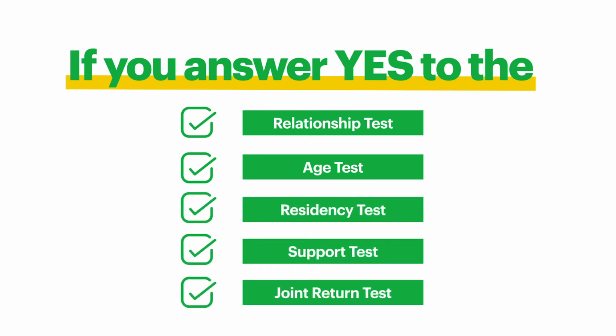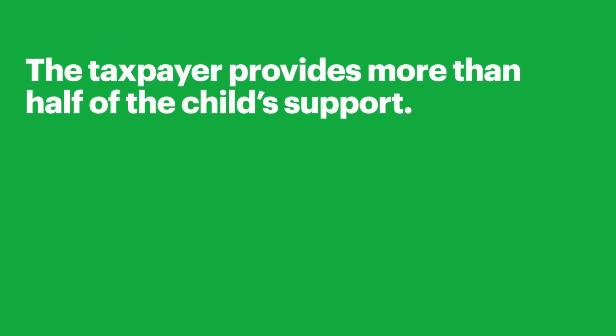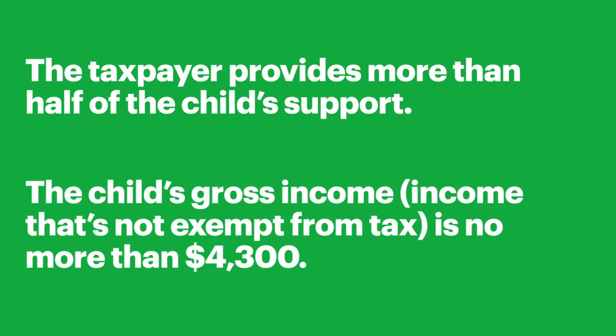Great! That might mean getting the credits for dependents and education tax benefits, such as the American Opportunity Credit. If the answer to some questions is no, a child over 18 may still be a dependent under a different rule, whether or not they attend college, if the taxpayer provides more than half of the child's support, the child's gross income that's not exempt from tax is no more than $4,300. It's more confusing than calculus, we know.